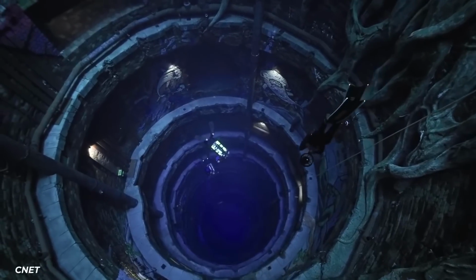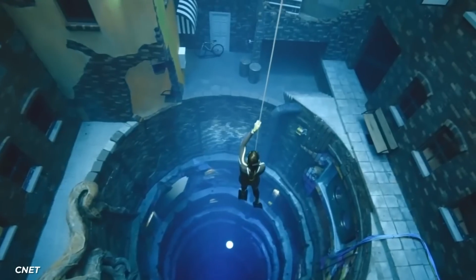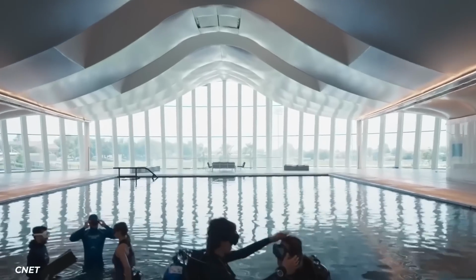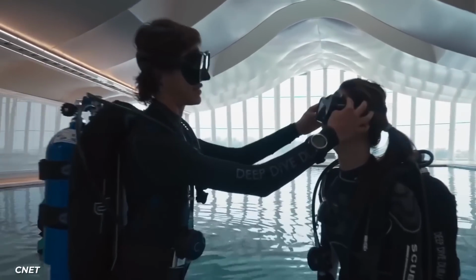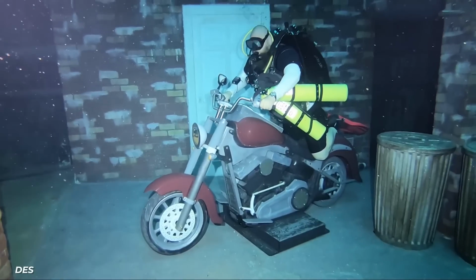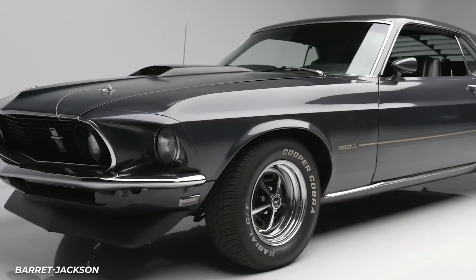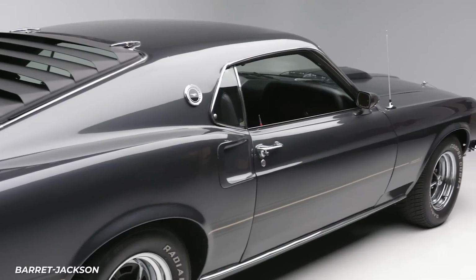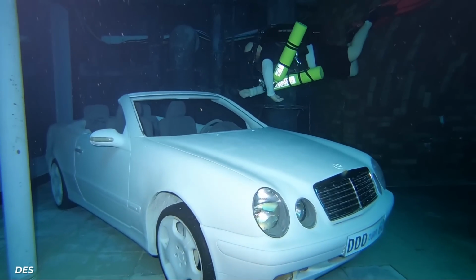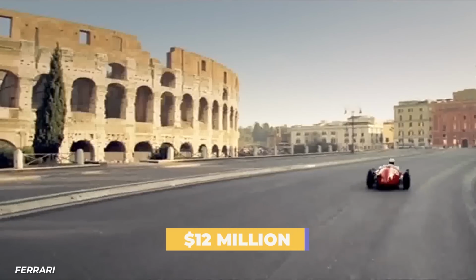The Deep Dive Dubai is a massive tank that goes down 197 feet. That depth requires 3.7 million gallons of water, the equivalent of 6 swimming pools, that have to be filtered every 6 hours and kept at a comfortable 86 degrees. More importantly though, it features several highly expensive cars sunken for divers to explore. These include a 1969 Ford Mustang Mach 1 worth $70,000, a $72,000 Mercedes CLK, and a Ferrari F1 car, which can go for like $12 million.